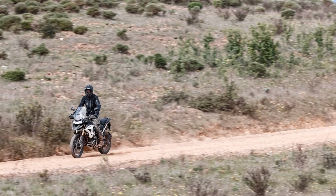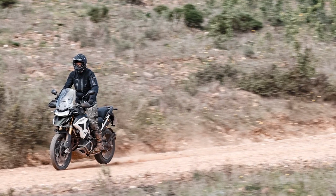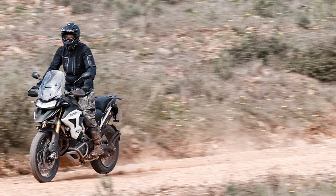The brakes continued to be just as impressive off-road, maybe even more so now that the traction control and ABS were switched off. In one of the press photos, I noticed that I managed to pull the world's tiniest stoppie without even realizing. It kind of just demonstrates how much control and how much power these brakes have.